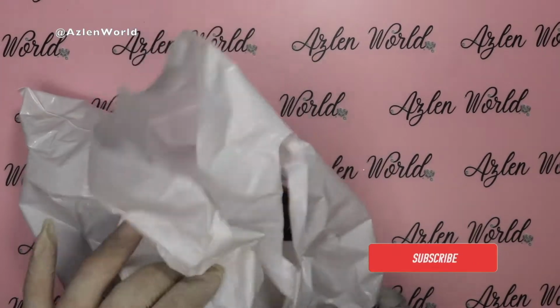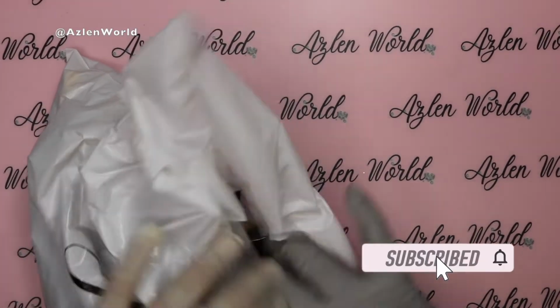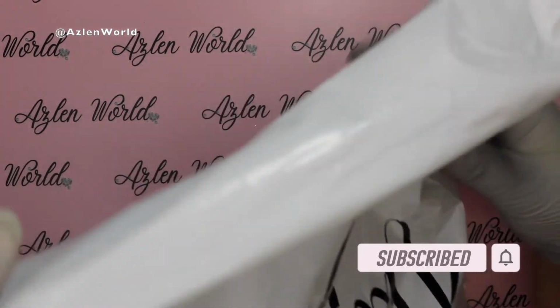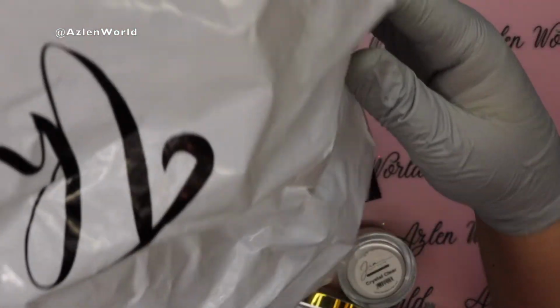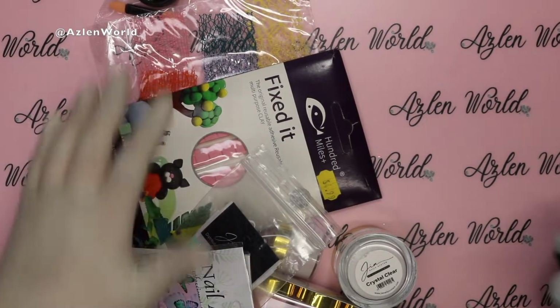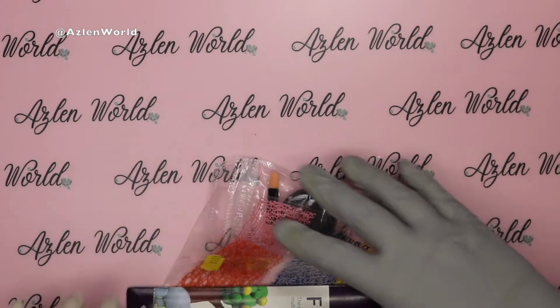So let me show you guys the things that I got from the store. Because I did purchase a lot of things, and she also gave me a few things to show you guys. And they gave me a cute bag. Okay, so let's start with the stickers.